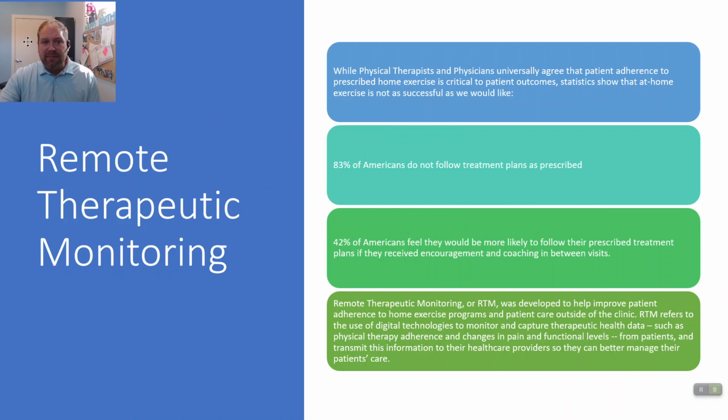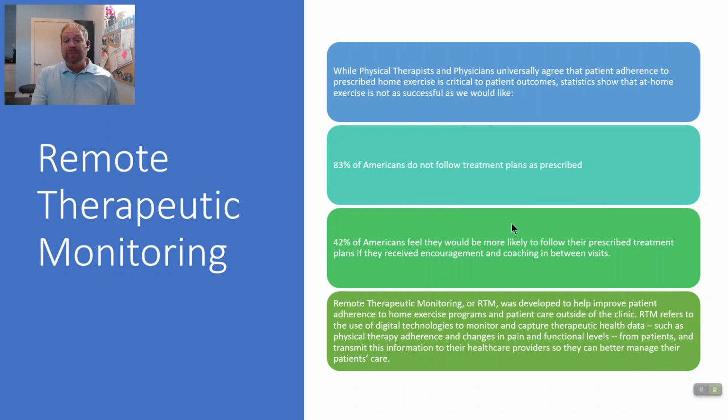So remote therapeutic monitoring was developed to help improve patient adherence to home exercise programs and patient care outside of the clinic. So RTM refers to the use of digital technology to monitor and capture therapeutic health data, such as physical therapy adherence and changes in pain, functional levels, participation in their home exercise program from the patient, and transmits this information to their healthcare provider so they can better manage their patient care needs.